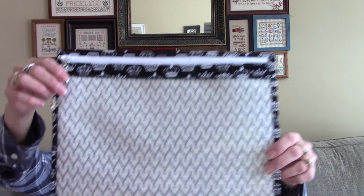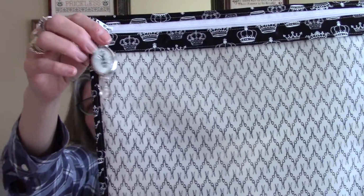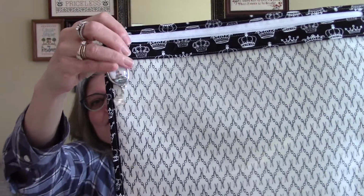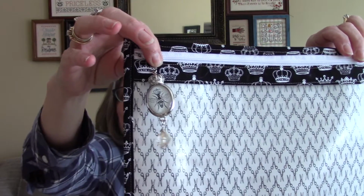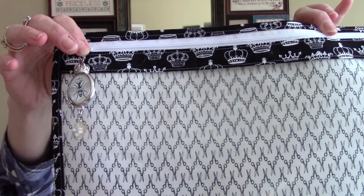The other thing I've been working on, I've made some project bags. I've sold some project bags, so thanks for all of you who have ordered some. I hope you're happy with them. I know I have a ton of them, more than I probably should have because I have too many projects. So I'm just showing you one of my project bags. On this side it has a little bee and a little crown on it, so queen bee. And scissors on the inside, I'm a scissor collector.